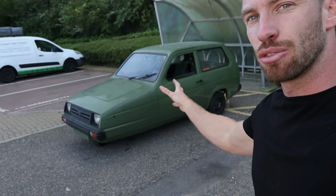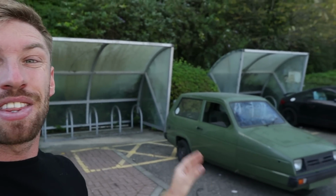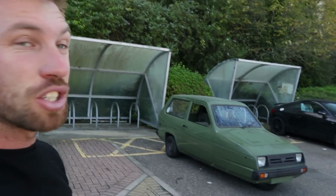So this is my Reliant Rialto, which is basically just a Reliant Robin, but it's a facelift. So it's a little bit newer, but it's basically the exact same car as a Robin Reliant. Now these cars became hugely popular in England in the 80s and the 90s and probably the late 70s, and that was because you could drive these cars with a motorbike license, and because this meant they were super cheap to run and to drive to work.